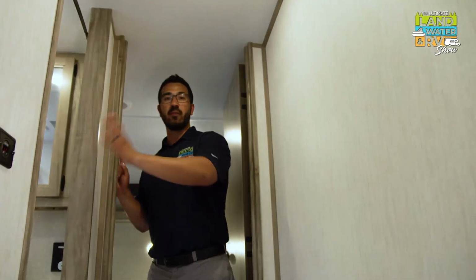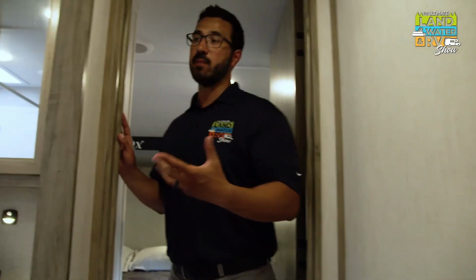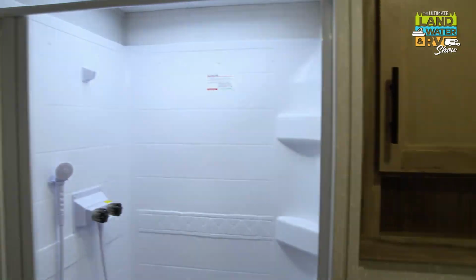Making our way right up the steps, let's talk a little bit about what we've got up front here. So you have a bathroom right over here to the side. And this is pretty common, again, in most layouts. We have a bathroom off to the side right here. Nice big shower. A lot of times you get bigger showers in fifth wheels.